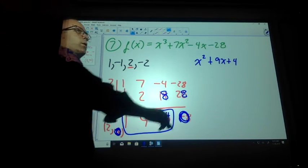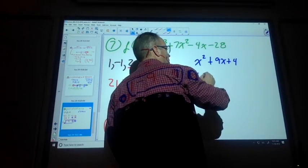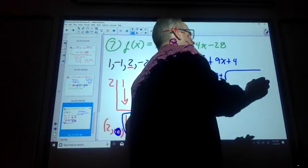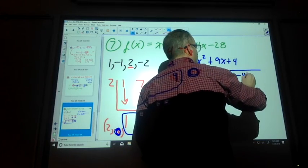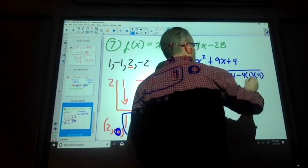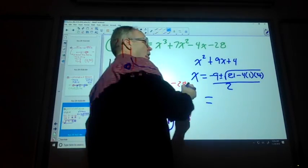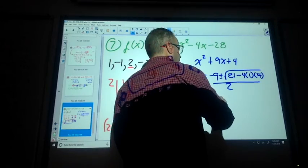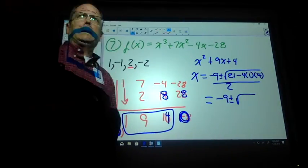Oh. All right, so everyone agree this can't factor? So going to the quadratic formula. So x equals negative b plus or minus the square root of b squared, which is what? 81, minus 4 times a times c, all over 2 times a. Everyone agree? Let's do the arithmetic. Watch your signs. So I have negative 9 plus or minus the square root of 81 minus 16.